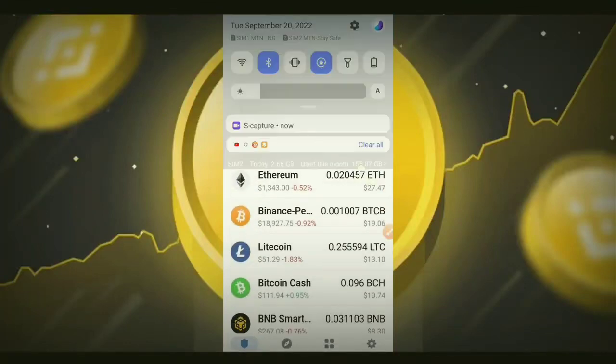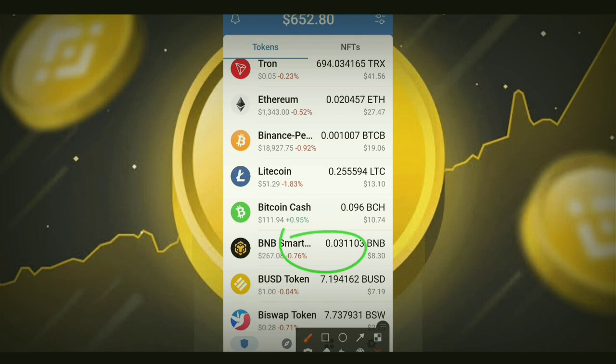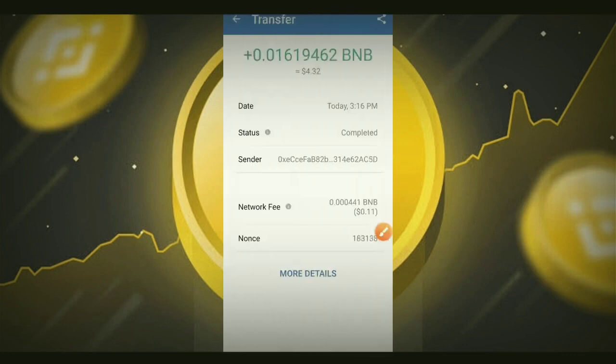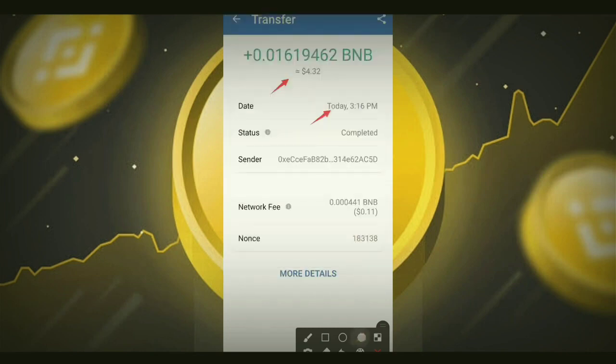Over here now is my payment of over 0.01619462 BNB, and if I head on to the portfolio over here, you will see that I actually received this BNB right here. This is over 0.01619462 BNB. This BNB is currently equivalent to $4.32. I received it today around 3:16 PM, and today is the 20th of September. The payment status here, guys, is already completed.